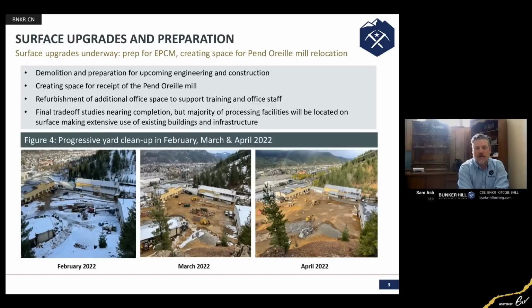There's quite a bit of activity out there, and the site is really looking like it is ready for that increase of activity as we move into the construction phase.